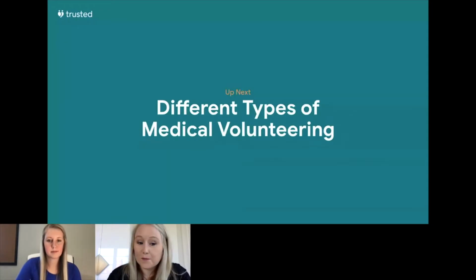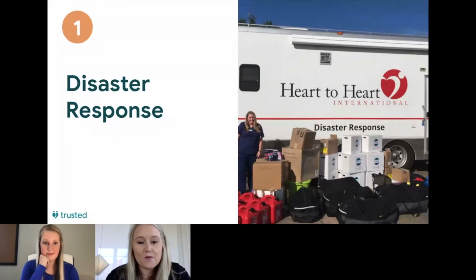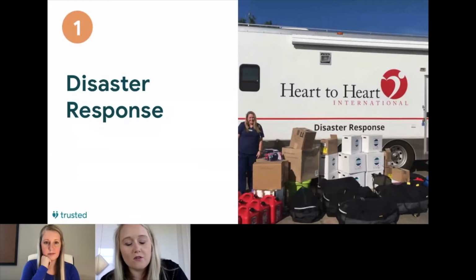And there are multiple different types of medical volunteering. This is just a very broad overview of that. So disaster response is one big one. That's me in Houston when I deployed with Heart to Heart International. I think this is a great opportunity for nurses that have a little bit more flexible timeline.